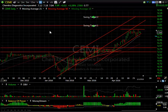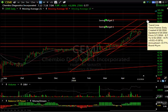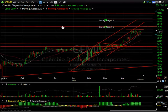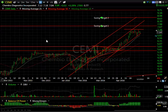Well, CEMI is turning into one of my little favorites. I'm still looking for a swing to 7 3/4, and then 8 3/4, maybe 9. I like the way it's setting up and consolidating and wedging in here on low volume with good technicals. Full green balance of power.